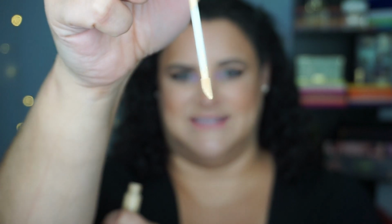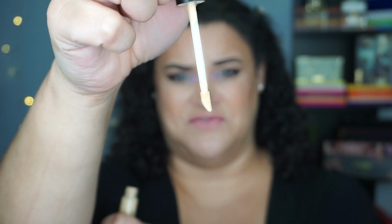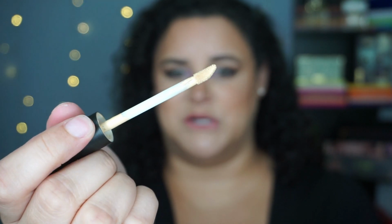So for me, my personal preference is the doe foot. This one is from MAC, but there are a ton of options out there with doe foots. And what a doe foot is basically is this little sponge thing here. Why they call it a doe foot, I don't know. I guess it's supposed to be shaped like a deer's foot. I have no idea.